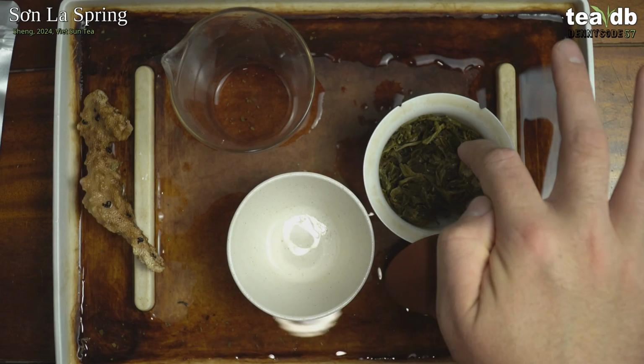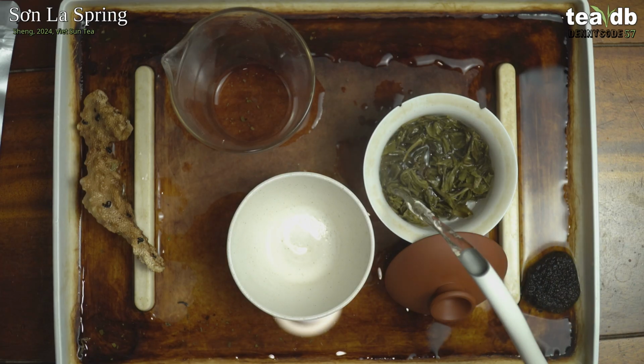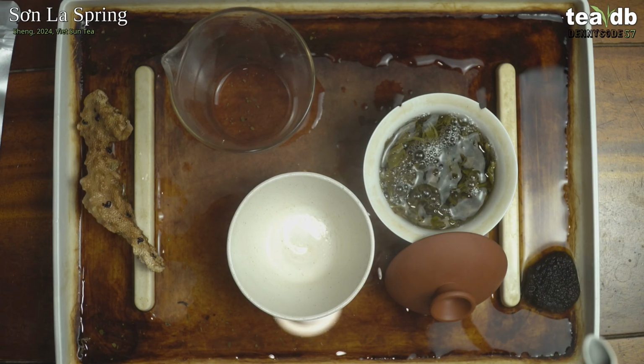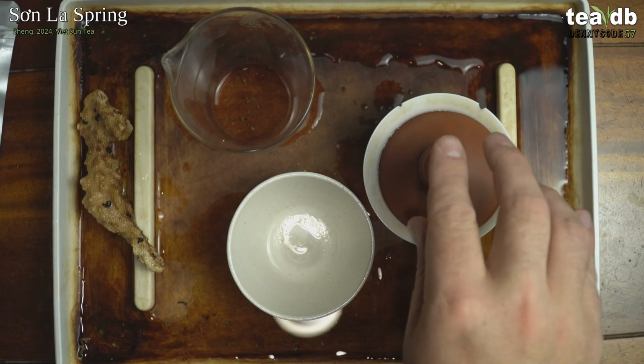Okay, thank you for the comment. I'll be honest, I had one of the other Shengs from Viet Sun, and I didn't love it, and so I have 2 more yet to drink. This is really nice. I like this profile a lot. I like this style of processing. All right, whatever. I'm getting back in here. Nice and warming. Let this hang out for a sec.